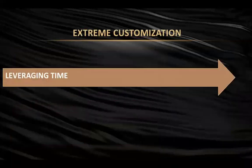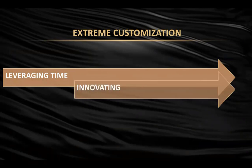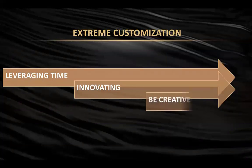So we've had to be very, very diligent about leveraging their time and our time as well. And at the same time, being innovative about how we go about doing it, which makes it fun as well. And we've had to be creative along the way.